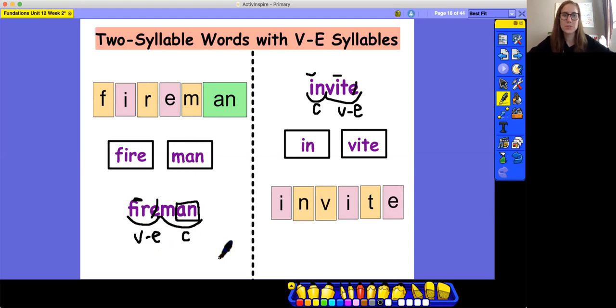Now, the second thing I want to show you on this page is something that we talked about briefly last week. When you have a word that's two syllables, if you break that word into two, so you can see these two syllables are broken here. The first word fire, the first syllable fire is a word. The second syllable man is a word. So this word fireman would be called a compound word. That's when you have two syllables and you put them together and they are two words inside.